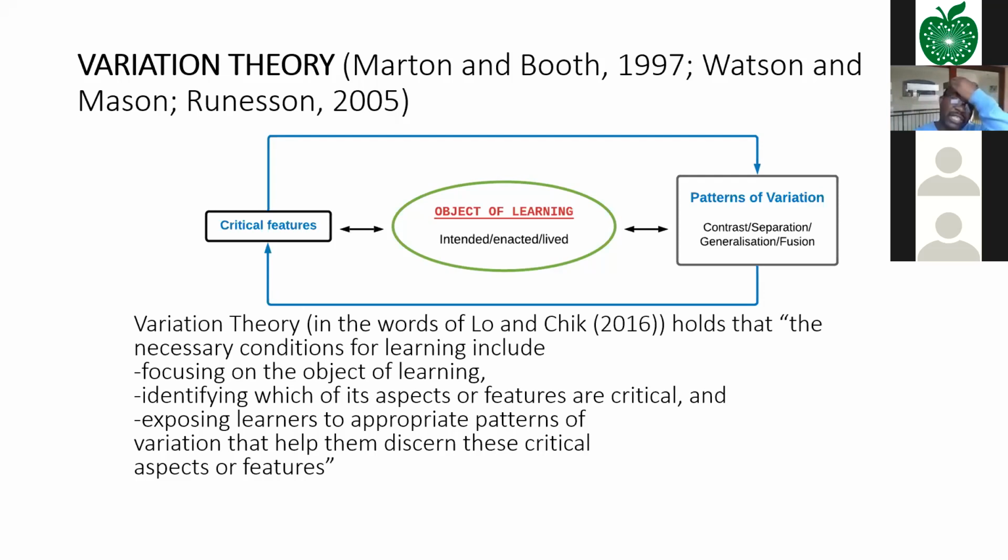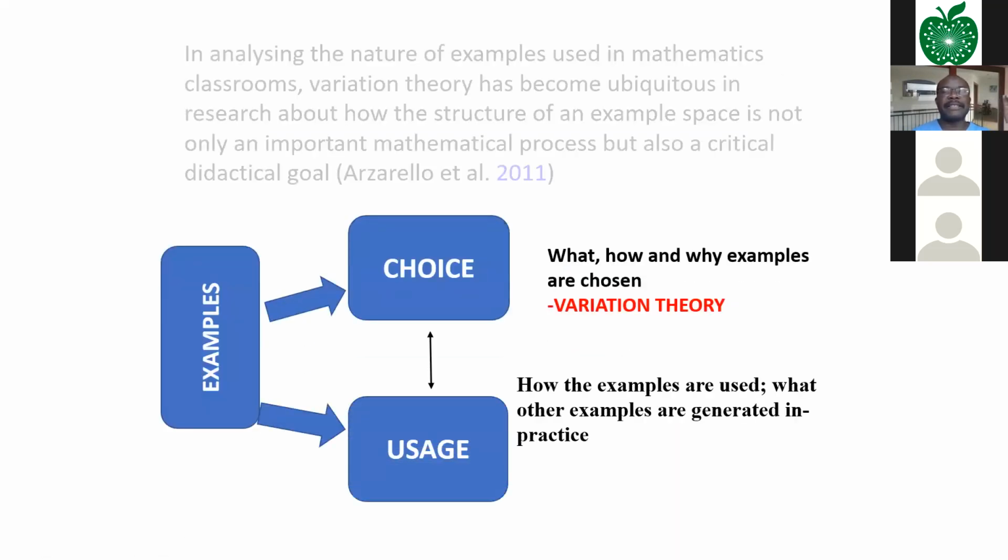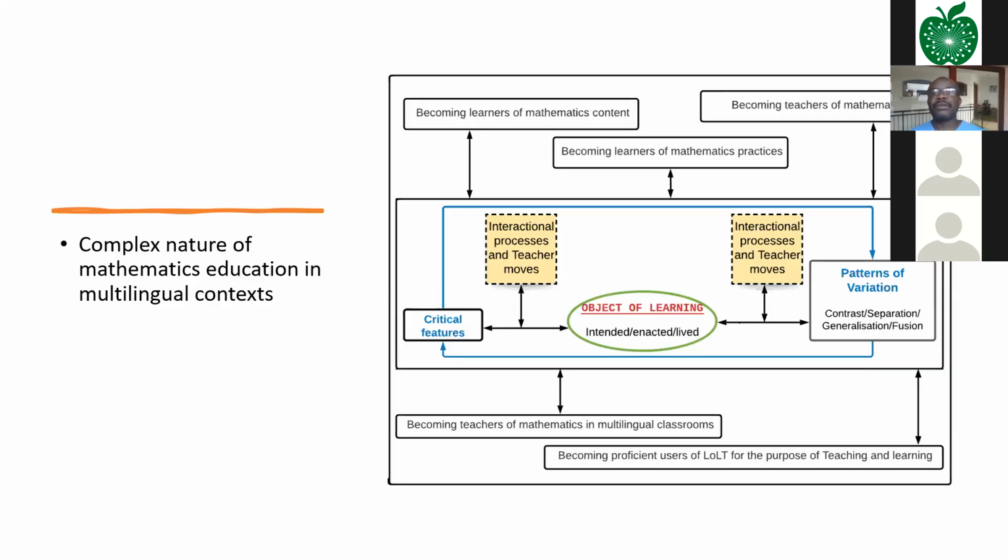What are the critical features of a particular topic in mathematics, and then beginning to choose examples that are similar, that are contrasting, that show generalization and fusion and all that, so that these examples are well understood by the students. Okay, I'm going to skip that and go to this.